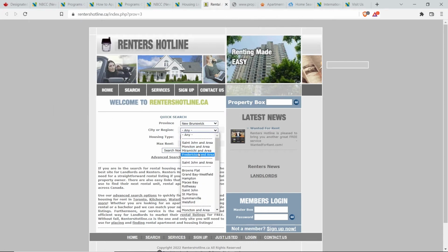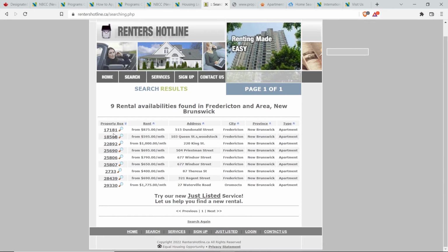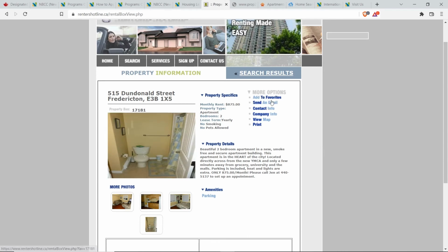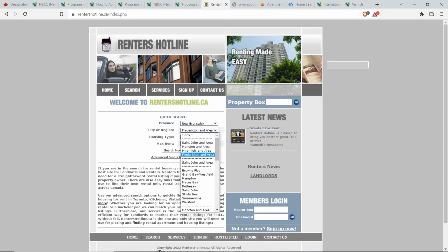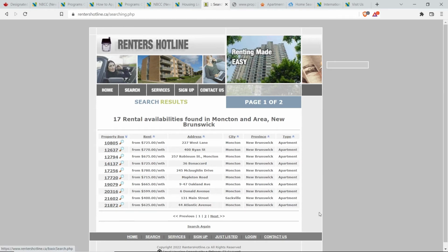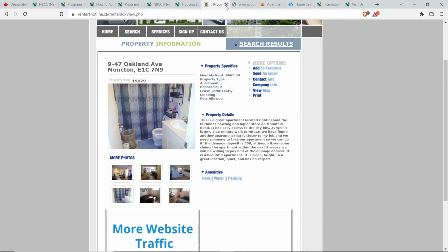So let's say we're looking in Fredericton and we're looking for an apartment, and you put any. Let's see how it will look. So this gives you some options. All right, you can see contact info. So this is just one example. There are so many others that we saw when I clicked on it. So you can also check, let's say St. John. Let's do Moncton. Why not? Let's do Moncton, and all of these come up. Let's just choose a random one. So yeah, this is one place you can check.